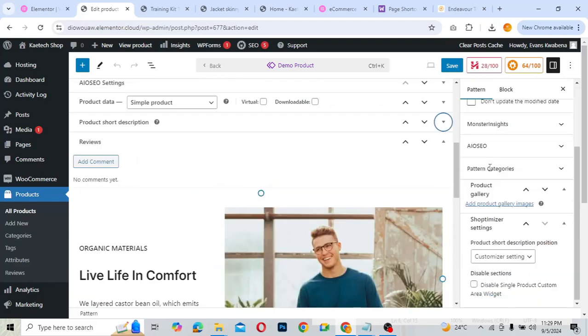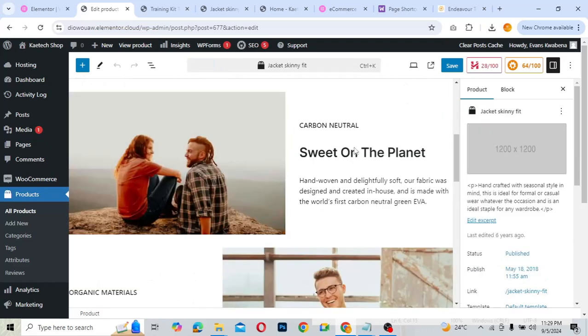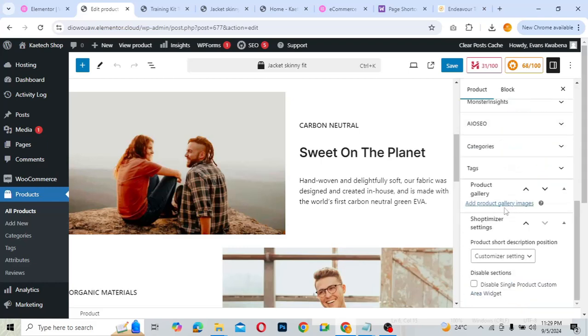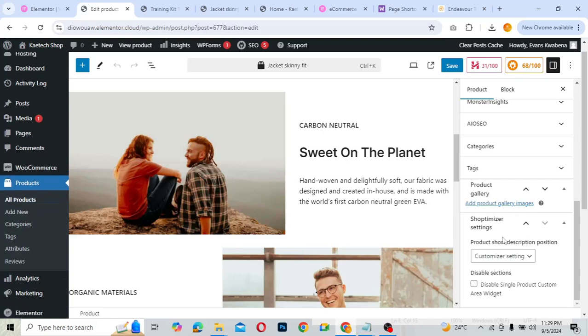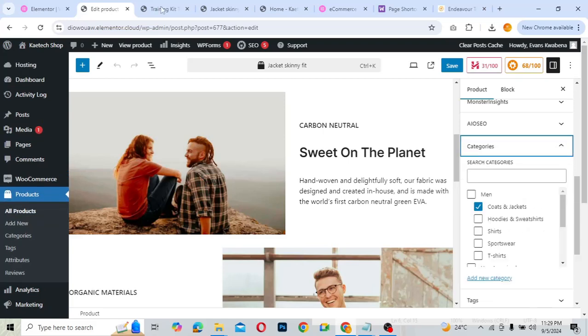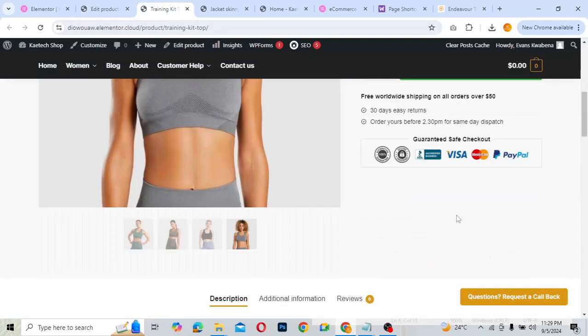You can give product image for the product and all those kind of stuff. Let me go back so that you can be able to see what I'm talking about. You can give your product image for it. You can also go and then give product gallery just like we did. And then you can choose a category that it belongs to. What we did right now, we realize that there is no category attached to it.